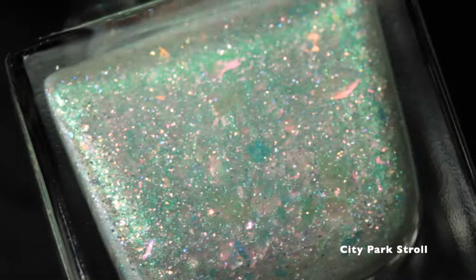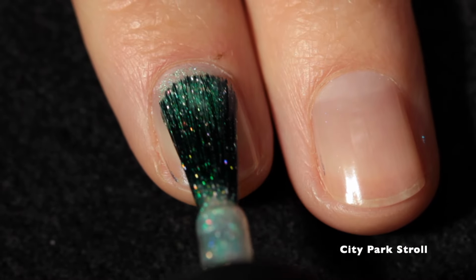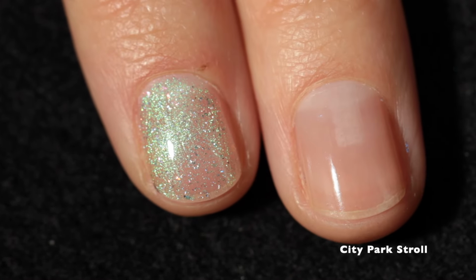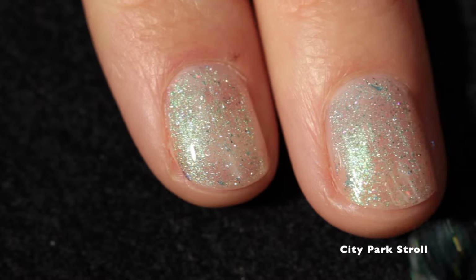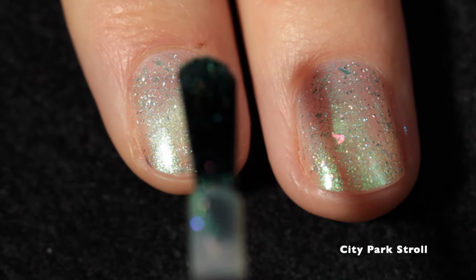And now we're going to take a look at City Park Stroll. This one is inspired by City Park, which is Mia's favorite place in New Orleans. It's her happy place. And the nail polish is a pale base color with glowy green shimmer, hollow flecks, and bright pink purple green iridescent flakes.